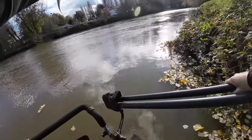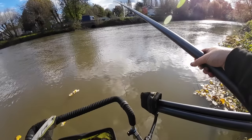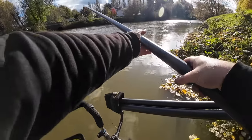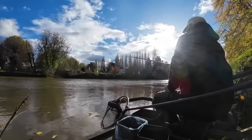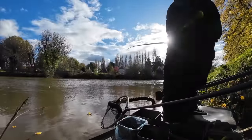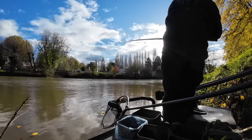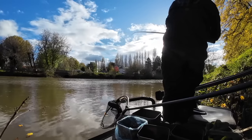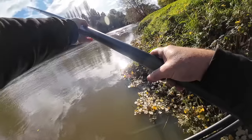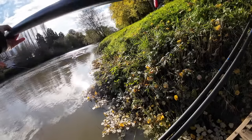Stay on. There ain't no roach. A big old bream. He's downstream now, so we need to get him up. Holy moly. Snag me. He's out. He's out. No, he's still snagged me. There he is. How are we going to get him up?